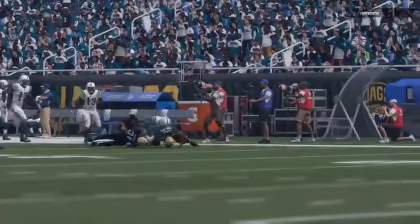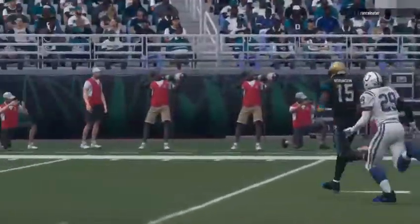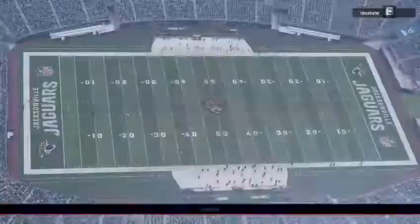So for the Jaguars, they continue to make their case for the playoffs as they move to 9-3. And they'll get to stay home again next week as the Seattle Seahawks come to town.